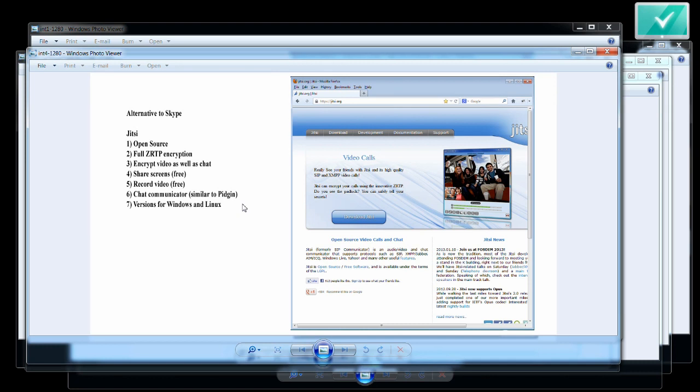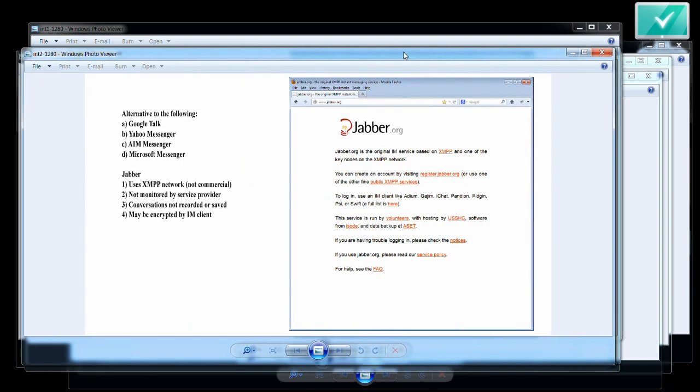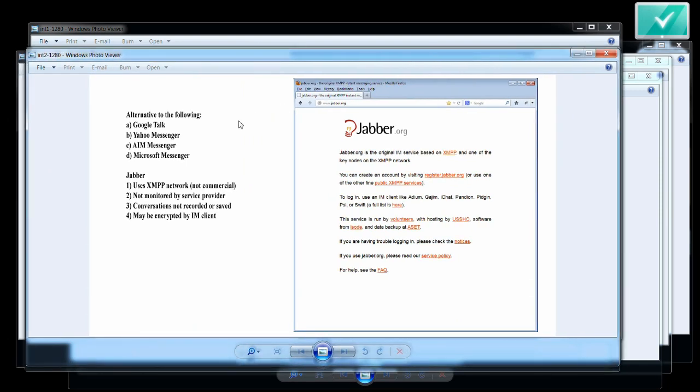And he also said that if you are looking for alternatives to other chat-type programs, to Google Talk, Yahoo Messenger, Instant Messenger, Microsoft, Jabber is the one for you, jabber.org. That uses the XMPP network, so it's not commercial. It's not a monitored service provider. Your conversations are not recorded or saved anywhere. And it can be encrypted by your IM client. So that's another nice thing. And you can find them at jabber.org.